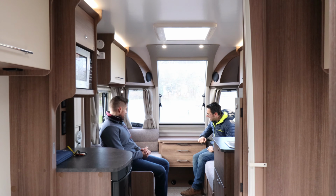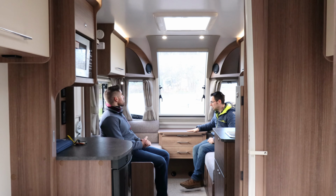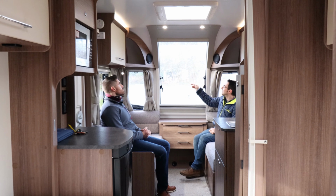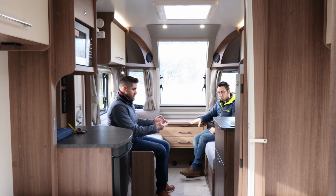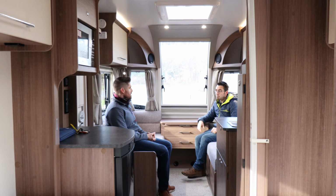This really is fixed. Some of them you can take these out, but it's more hassle than it's worth, to be fair. You've got all your fly screens and your blinds on all of the windows. And again, look at that front window there. Yeah, that is absolutely superb. And I like how it's got a couple of nice USB ports down there, so when you are lounging, you're going to be on your phone half the time. Yeah.